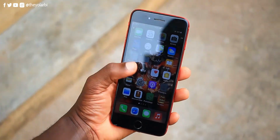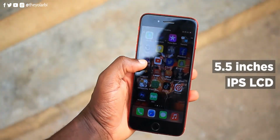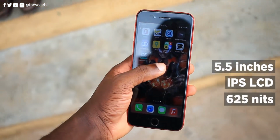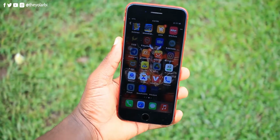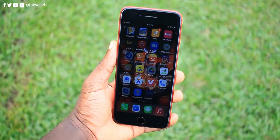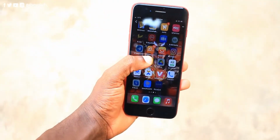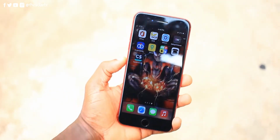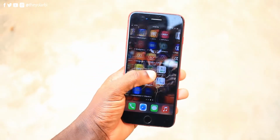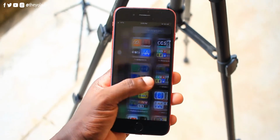I did say massive screen, but the screen itself is a 5.5 inch IPS LCD with 625 nits of brightness. It's not the brightest screen I've seen on the market, but it gets decently bright outdoors on a sunny day. And in this part of the video, I had to increase my exposure just to compensate for the not so bright screen. And as you can clearly see, my hands are definitely overexposed here. It's also a 16:9 aspect ratio with a 1080p resolution.